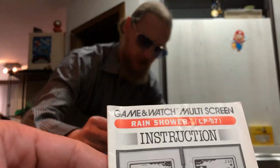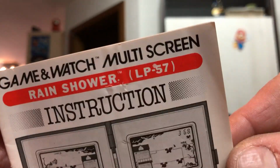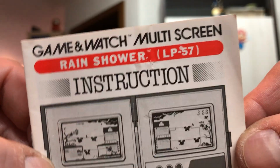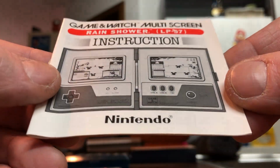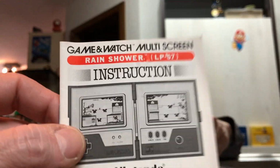Then, this game, my friends, complete in box with game, styropor, inlay, letters. In good shape, my friends. This time, I think it is a little bit rare and hard to find. It is 40 years old, Nintendo 1983. The normal name is LP-57.